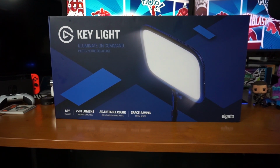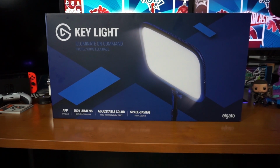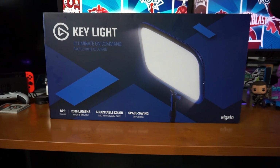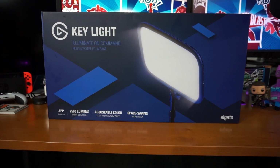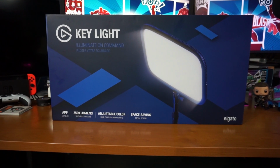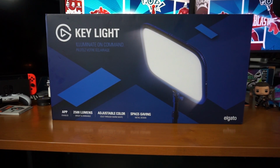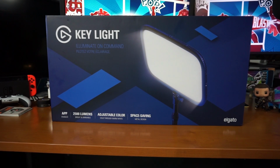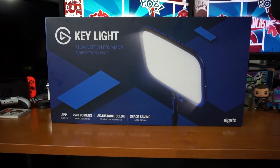This is amazing. This is a light that is obviously used mostly by streamers. That is what it's mostly intended for, to help light up their features during live streams. You'll see a lot of streamers that'll have face cams, they'll be using green screens, all sorts of stuff like that. And this is the best light on the market to make sure everything is lit properly.